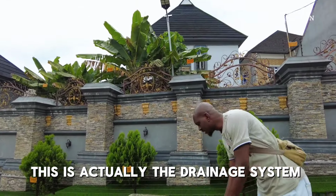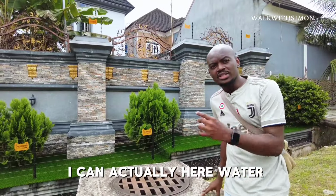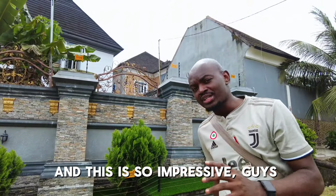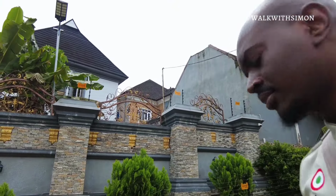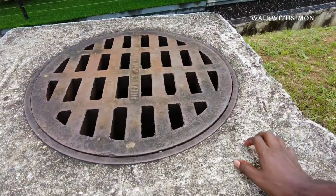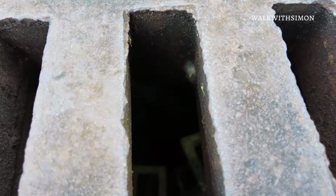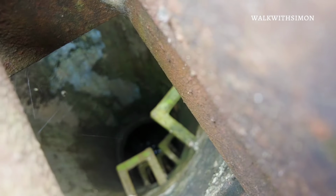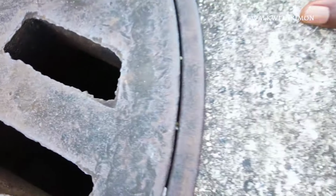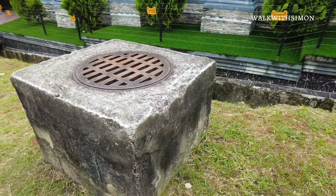This is actually a drainage system, and it goes down. I can actually hear water rushing out, and this is so impressive, guys. Let me show you. Guys, that's the drainage system. Isn't that interesting?